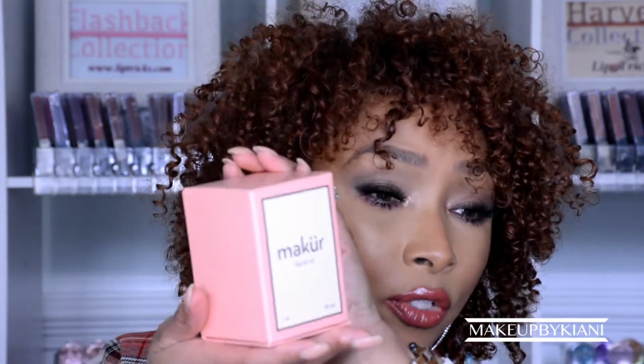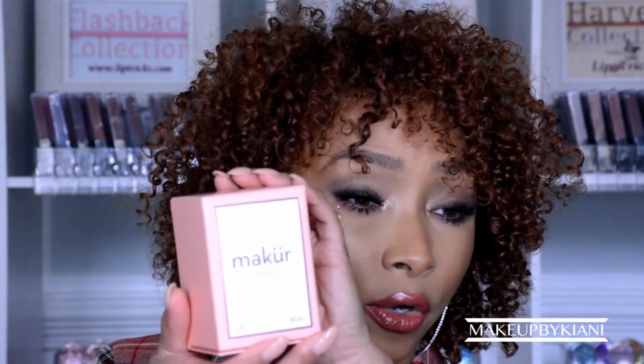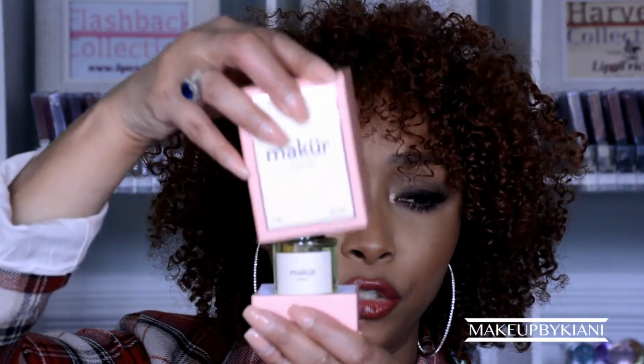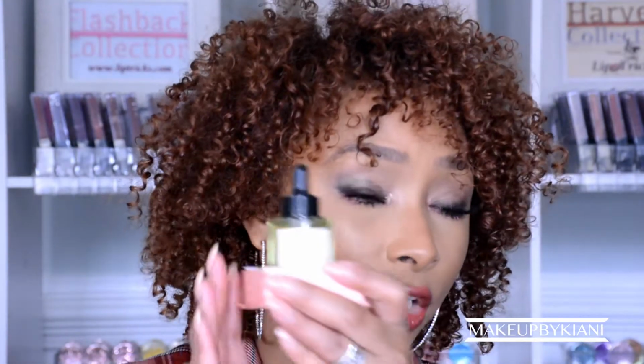And lastly, the thing that I want to say of everything that I'm most excited about that I received from IMATS LA is this beautiful new skin oil by Makir. It's in Albanian and it's supposed to mean healing. And wait for it, you guys. This is a beautiful new facial oil that you want to start to hear more about.